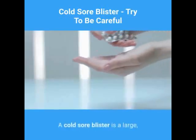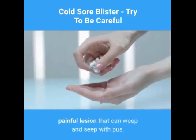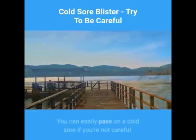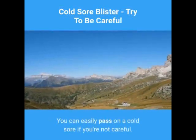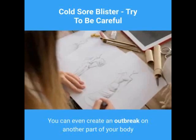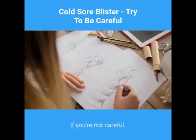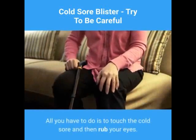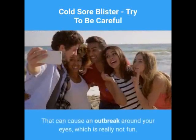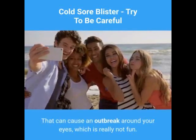A cold sore blister is a large, painful lesion that can weep and seep with pus. Gross, I know. They are also very contagious. You can easily pass on a cold sore if you're not careful. You can even create an outbreak on another part of your body. All you have to do is touch the cold sore and then rub your eyes. That can cause an outbreak around your eyes, which is really not fun.